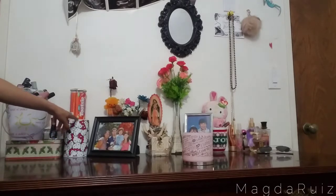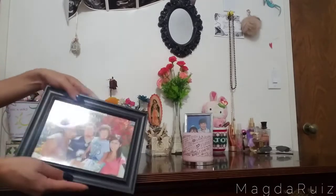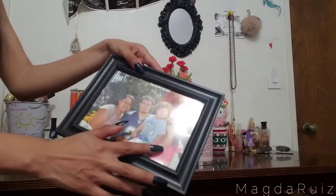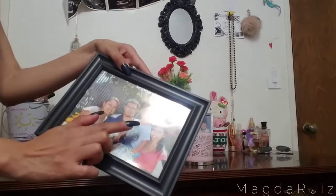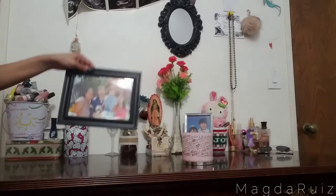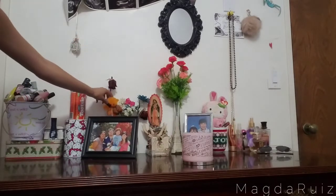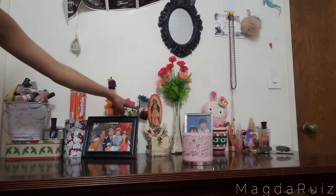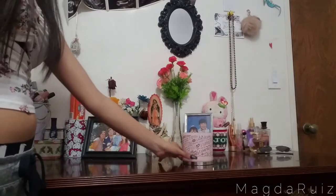I have my little piggy banks here, which is where I put my coins and stuff. I have my picture with my brother and my nephew. I think he was 3 here. So that was just out of high school, so I'm guessing he was 2. So I have that picture there. I have this little teddy bear that my friend Christy gave me. Obviously I have a dead rose right here, another one right there. I have this candle that my fiance bought me.